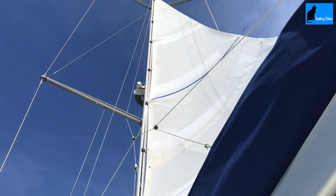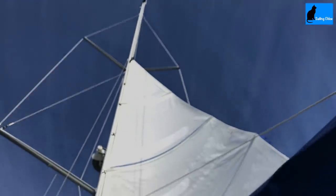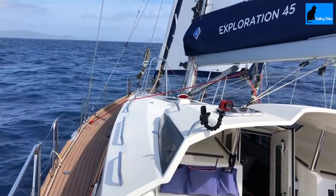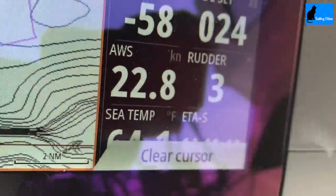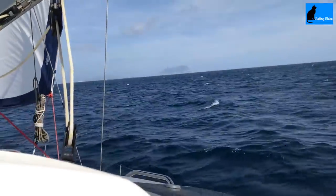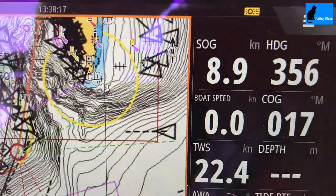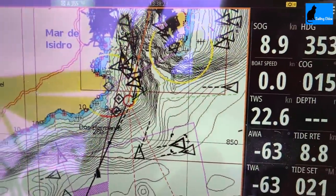Okay, we put 2 reefs in now because we're taking the wind right on our beam. And it's popped up to 23 knots, 24 knots. We're right in the middle of the channel now, so I'm trying to avoid these big ships. About 9 knots. Popping over the channel. I don't think we've hit 10 yet.